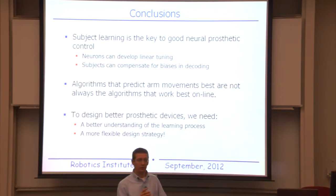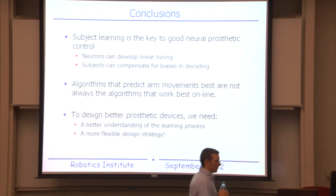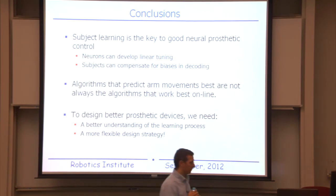So this retuning analysis is very, very slow. Are there ways that we can speed it up? And he's very bad at adapting to speed gains in the system. Why is that? Can we understand what the limitations are there and work around them? And second off, we need a more flexible design strategy. We need to start thinking outside the box, thinking about classes of biased algorithms that might actually work better than their unbiased counterparts, that sort of thing.